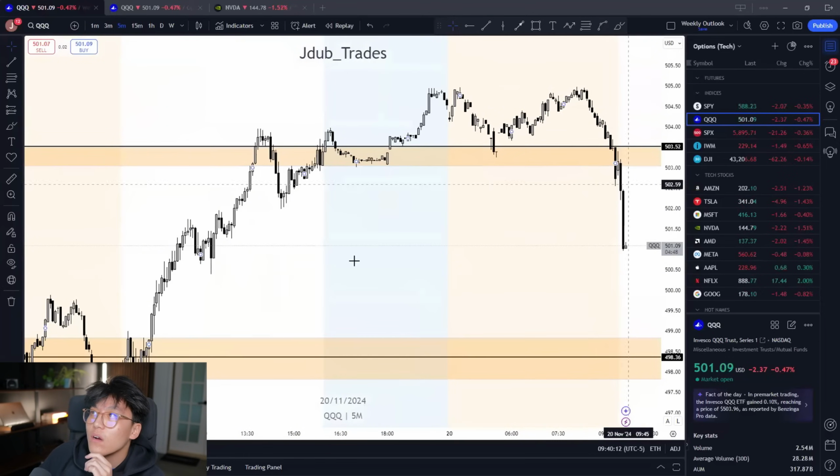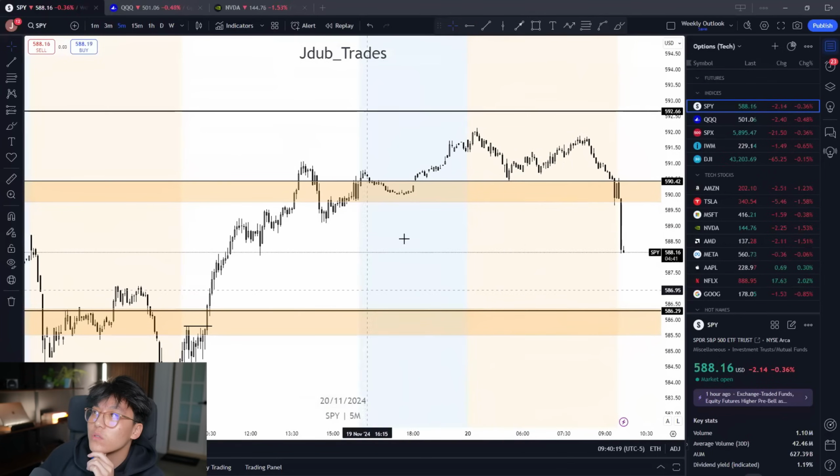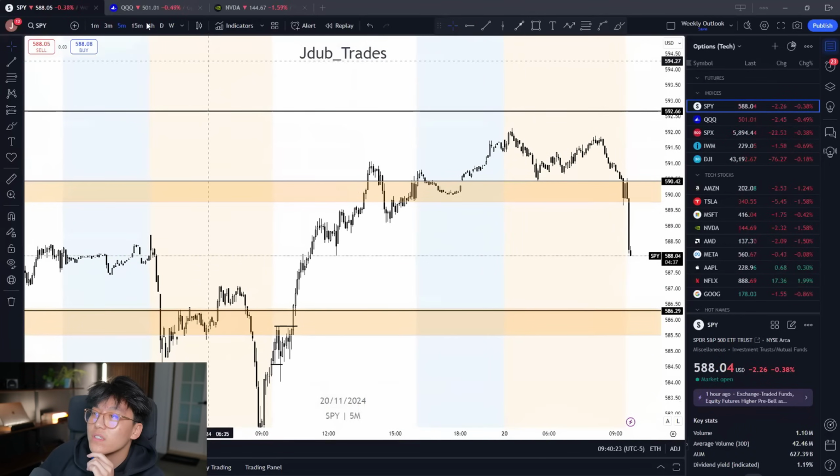We're just going to see how the QQQ develops around these key areas. I don't really have too many levels in between, so we're just going to see how SPY and QQQ react around your 590 and down towards your 586 now.